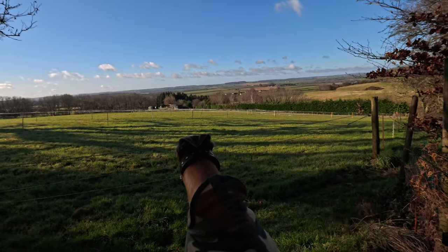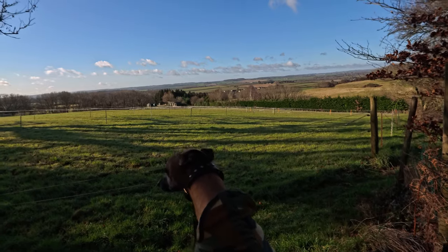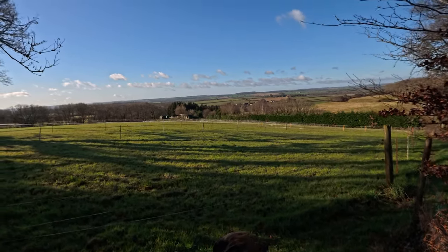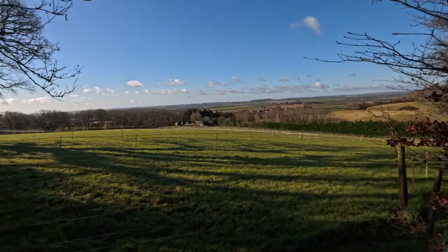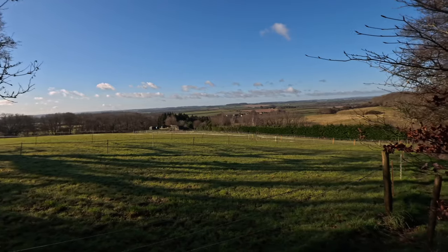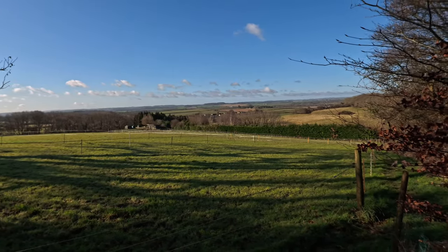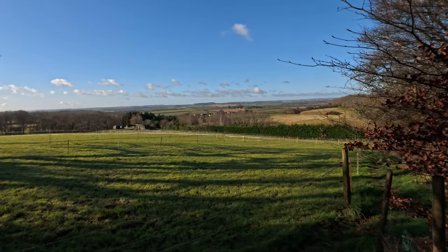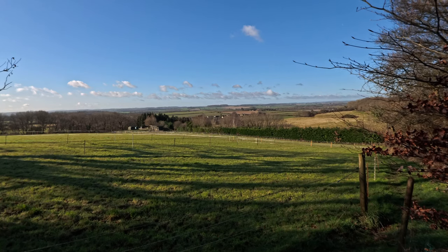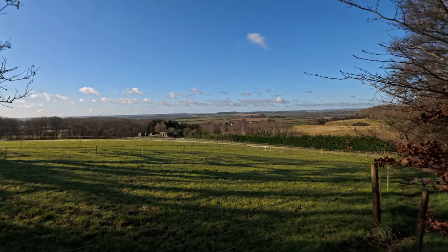Lovely spot for a little bench. This is the view looking back down to the village. What a terrific view it is too. So this must be looking sort of over to the, I suppose, southwest. Yeah, there's the sort of main road that goes to Wimborne in the very far distance. It's quite beautiful on a winter's morning like today.